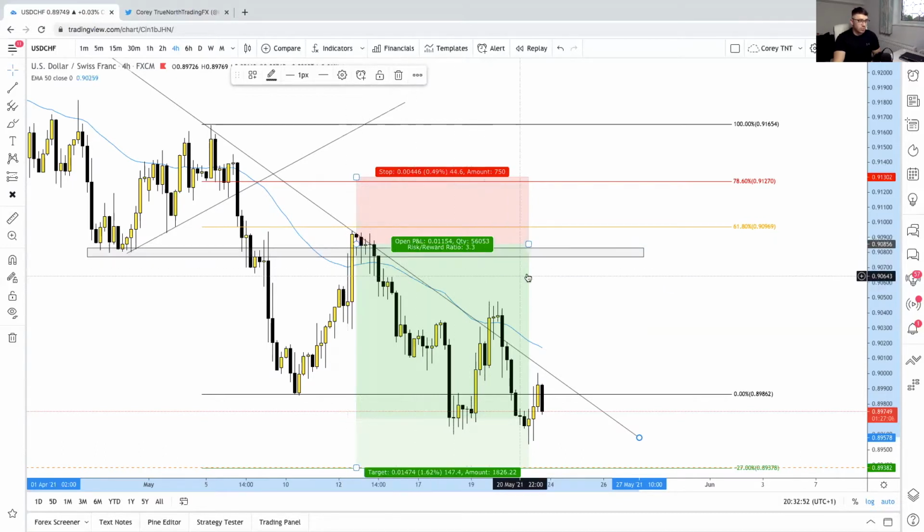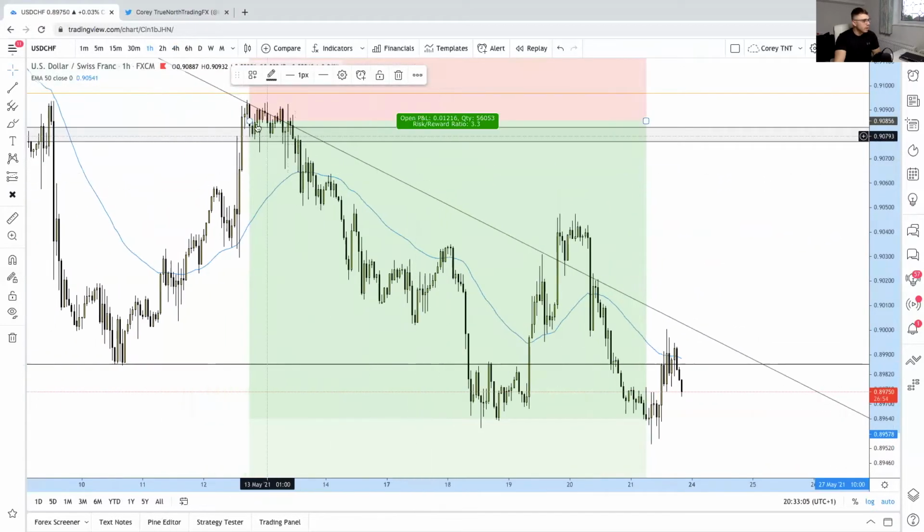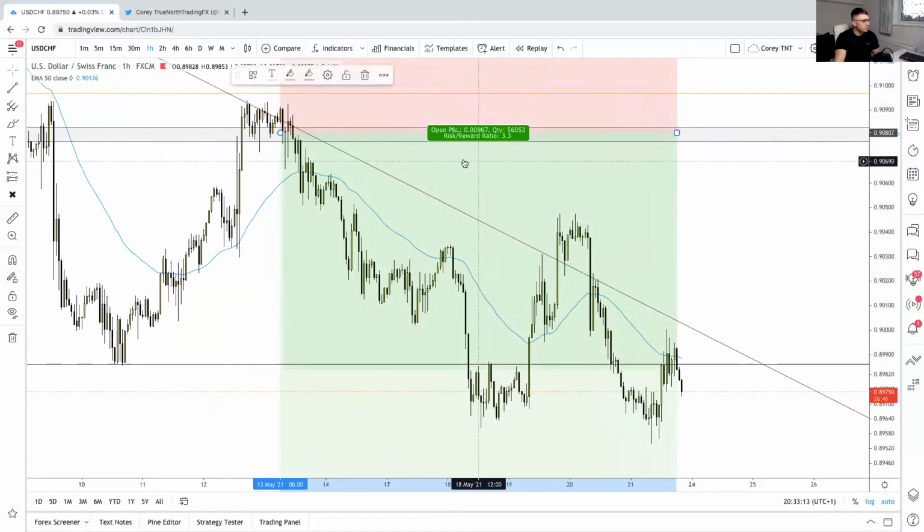So again, that's where I started to look for the entry. I looked for a price action entry. I think it was actually on this 4 hour. Let me go back to the 1 hour where I got my entry. I think it was this one here. It's slightly out. I think that was the entry there on that bearish engulfing, if you can see on the 1 hour.